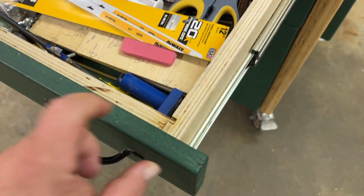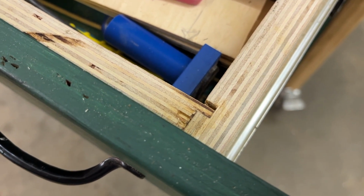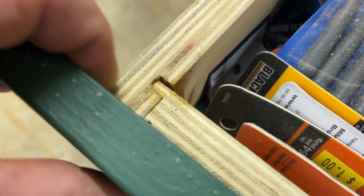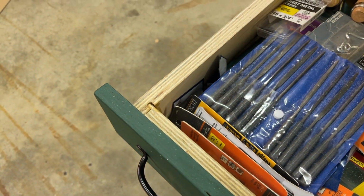I also didn't do such a hot job on these groove joints on the drawers. The dry fit wasn't very tight, but nothing a little wood glue couldn't solve. They ended up good and solid. That was the very first time I attempted to build drawers, so I count it as a win. To be honest, if I were to do it again, I would just use pocket hole screws.